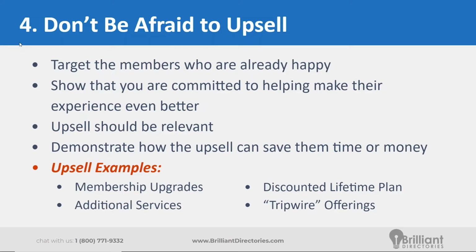We have touched on this a little bit in some of our previous blog articles, but don't think of upselling as kind of trying to go after a hard sell. Target the members who are already happy on your website, the ones who have been with you for a while, the ones who are interacting on your site, or if you have a Facebook community to go along with your website, who are interacting over there. Show that you're committed to helping make their experience even better than it already is.